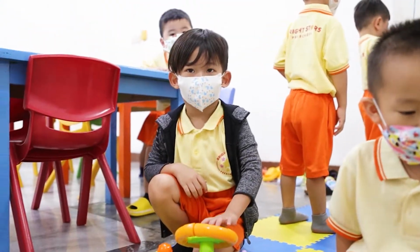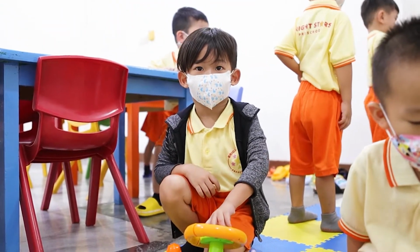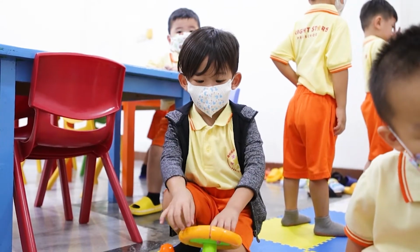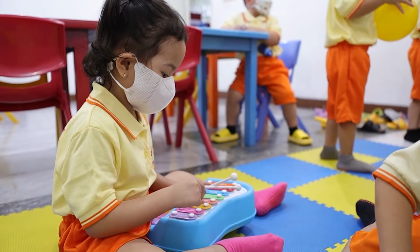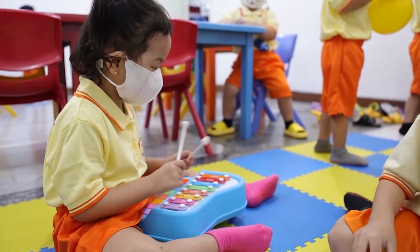Ta-da! This is Nursery C class. As you can see, kids greet one another, and then they pack their belongings and put them in the cubby.